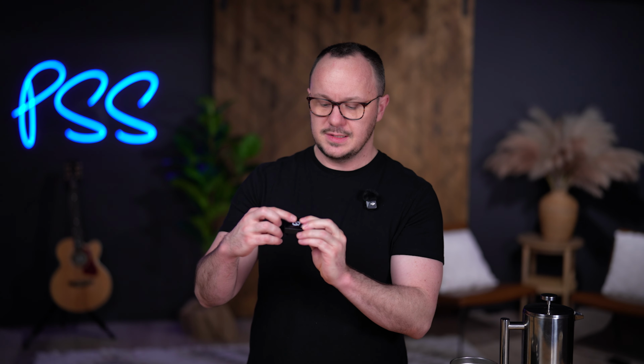The last thing that I will say about the Wireless ME system is that the transmitters that say TX on them, these will actually sync up to any of the Rodecaster boards like the Rodecaster Duo or the Rodecaster Pro 2.